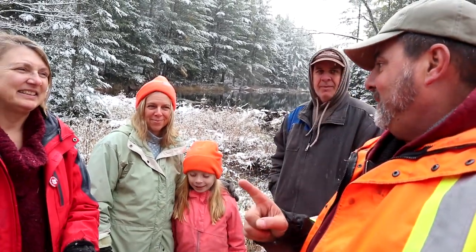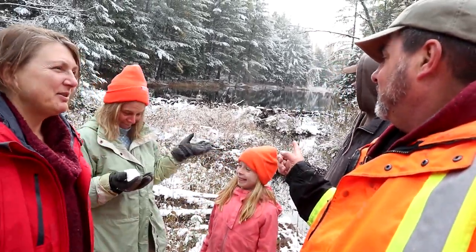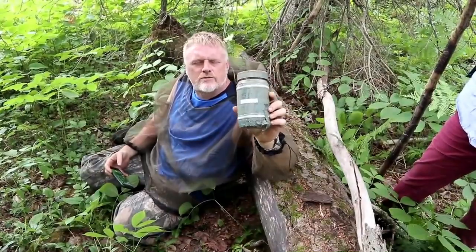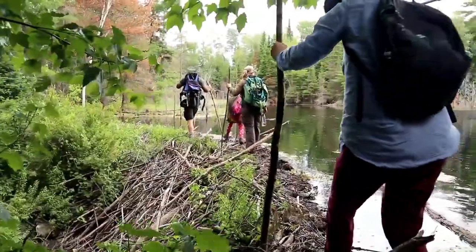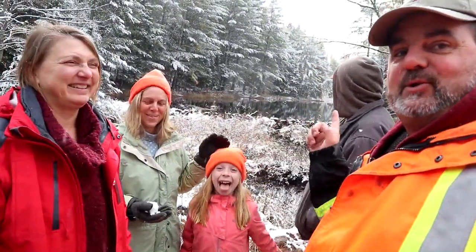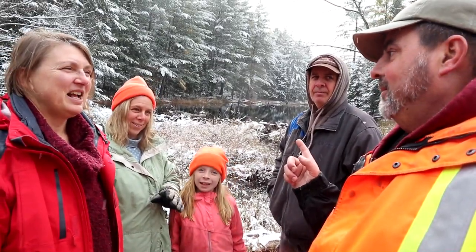And the first 1 Minute Wednesday in the snow. Snow, that's right. So behind us we have a beaver dam. A beaver dam, and that's it. We're paying homage to our friend WV Cachers 13, and we just wanted to show the beaver dam there, but the cache is over here. So hey, let's go get it. I'm sure it's going to be amazing.